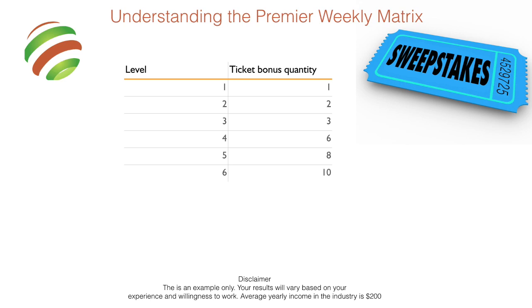When you upgrade to level 2, we'll give you the 1 for the weekly program, and we'll give you 2 for the product purchase. To give you an example of how this might go, if you come in and you buy both programs and you're building a team quickly, and you get yourself upgraded to level 2 in that same week, then you would end up with 2 additional tickets. So you'd have the 2 that you started off with from the weekly program and the level 1 book matrix, and you'd have another 2 from the level 2 upgrade. You'd have 4 tickets in that week, so 4 chances at having your name drawn as the winner in the sweepstakes.